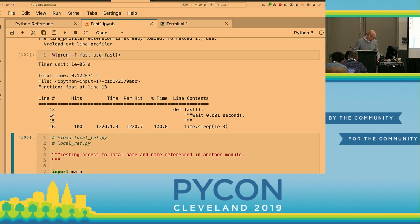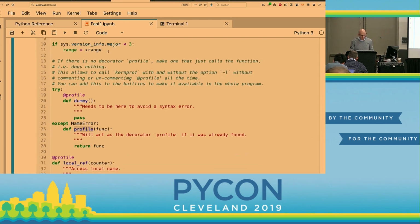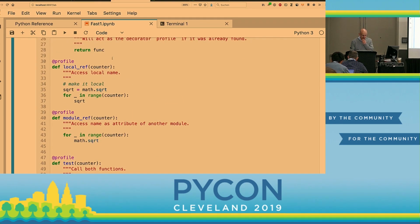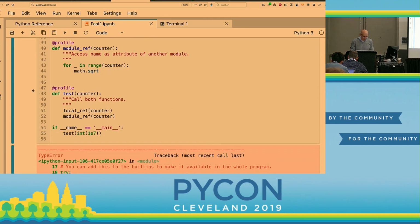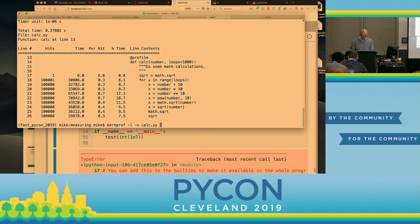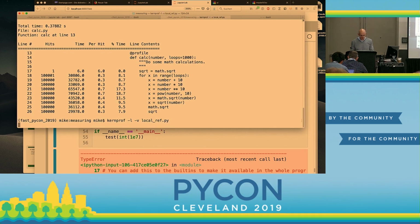Good. So this is something you can do here with this line profiler, and you can measure a few things. And here I have a profile of different functions. Here, local ref and so on. Let's do this from the command line again, because I decorated them here. So I can use my cProfile, yeah, and I say local ref. It takes a bit, and then it is profiling these functions.